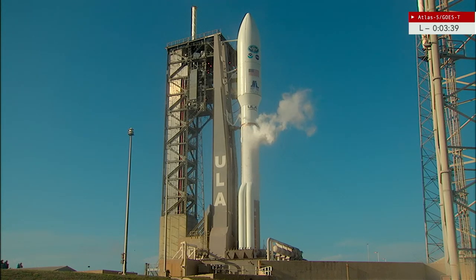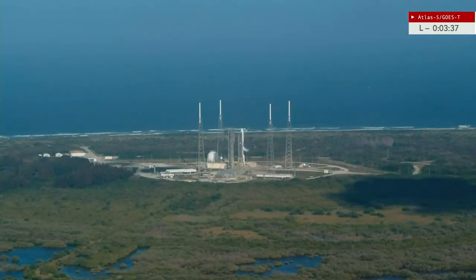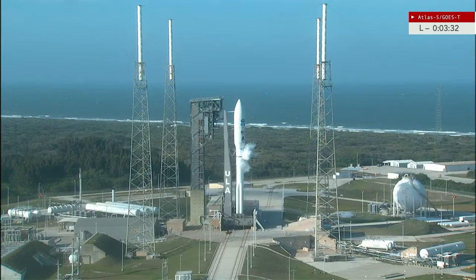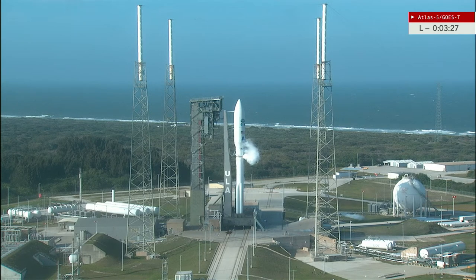And you have heard the poll from the ULA's launch conductor, gave a unanimous go for launch. And the countdown clock has resumed at T-minus 4 minutes. Everything looking good for an on-time launch this afternoon.